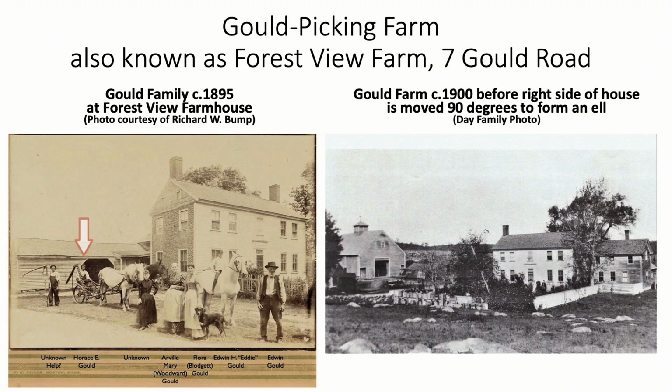You have a picture of Horace Gould, Arthur Mary Woodward Gould. We mentioned the Woodward family was a very prominent family in Nabnasset at the time and owned the farm where the Nab Country Club is today located. There's Flora Blodgett Gould, the Blodgetts a very prominent family. Edwin H. Eddie Gould was the Mr. Gould that I knew as I grew up down the street from the farm, and then Edwin Gould, his father.